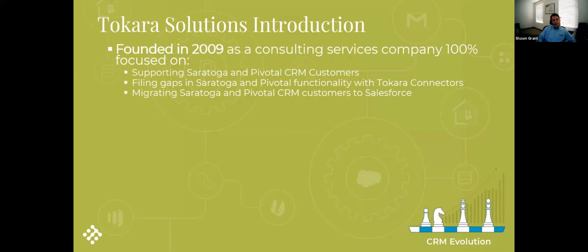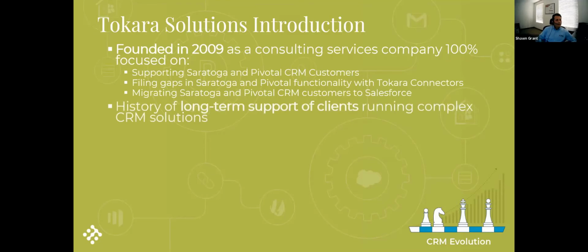So that is something we specialize in, and we've even built tools to help with that process, so that data, attachments, or any other kind of unique things in Saratoga can all come over into Salesforce properly, or Pivotal. I mean, we've migrated Saratoga to Pivotal, and we have plenty of customers that continue to run Saratoga today. So it's really whatever your preference is. It doesn't even come down to technology. It usually comes down to people and process. Whether your CRM is a success or not, the technology plays a smaller part in that from our experience.